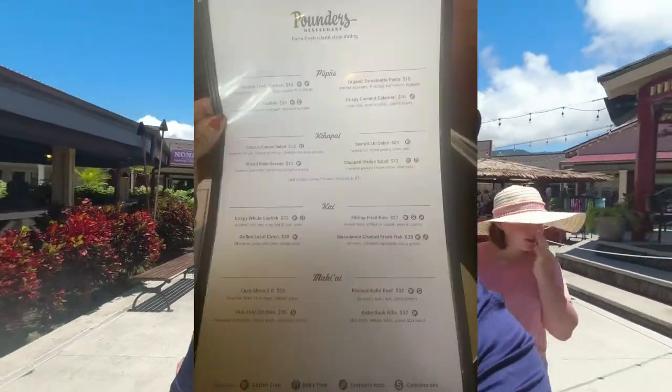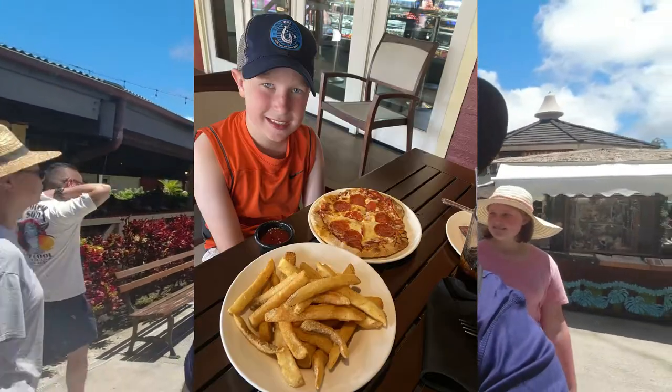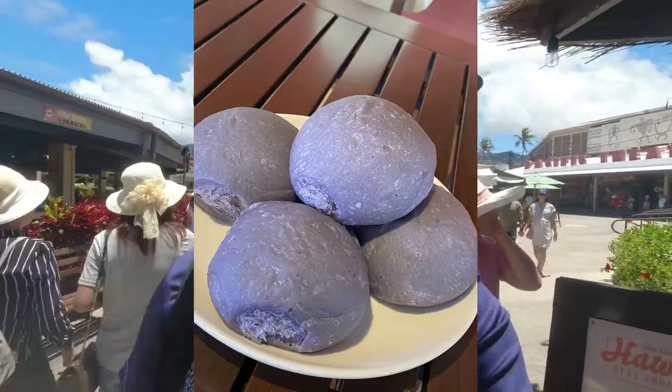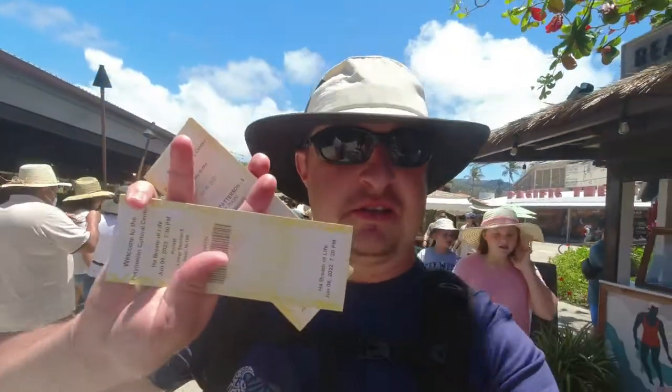Okay, so we just ate dinner at the Pounders restaurant. Had that swordfish, it was good. Yeah, Jacob even liked that pizza. I still got most of the pizza in my backpack because he didn't eat much of it. But it's okay, he can eat it later. But we got our tickets for the cultural center and dinner tonight and all that good stuff.